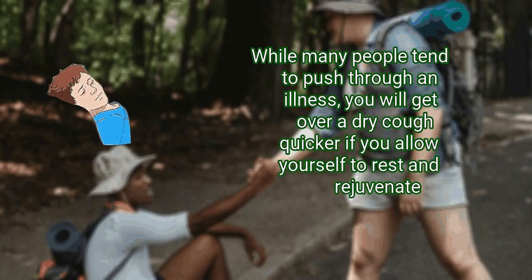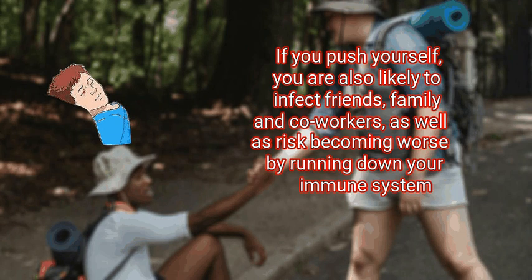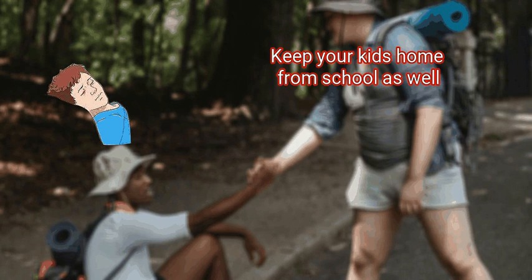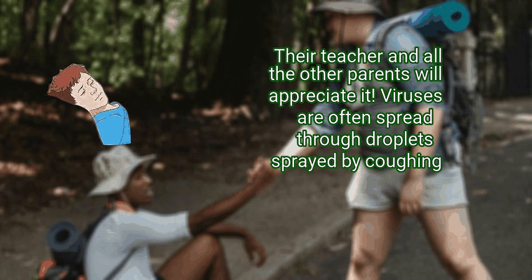While many people tend to push through an illness, you will get over a dry cough quicker if you allow yourself to rest and rejuvenate. If you push yourself, you are also likely to infect friends, family and co-workers, as well as risk becoming worse by running down your immune system. It can be tough, but if you need to, take a day off from work. Keep your kids home from school as well. Their teacher and all the other parents will appreciate it.